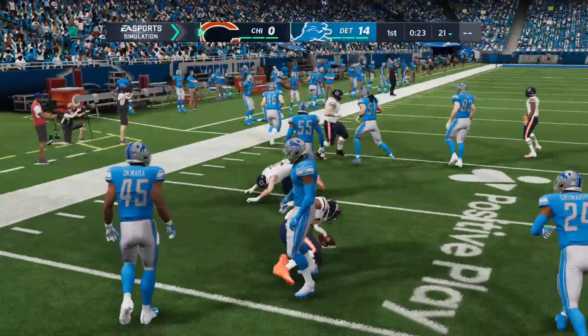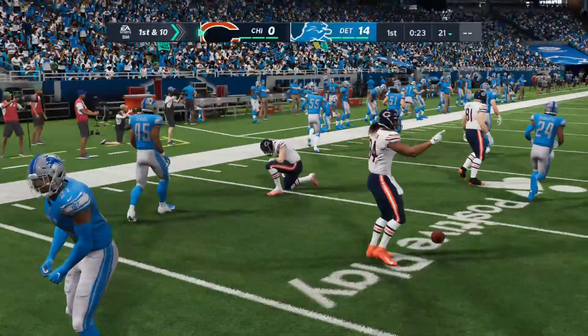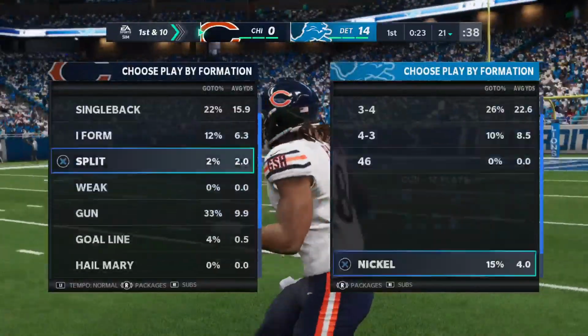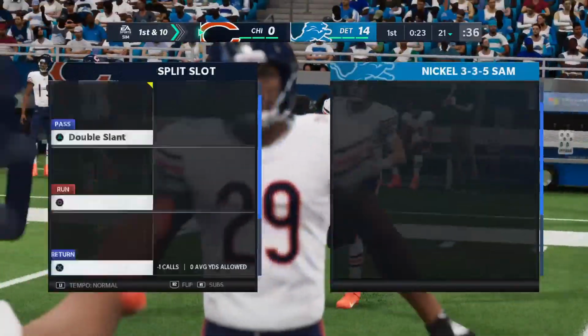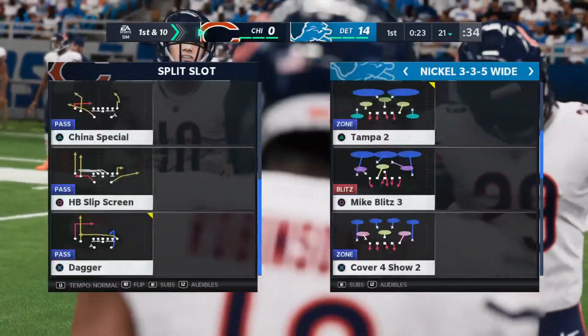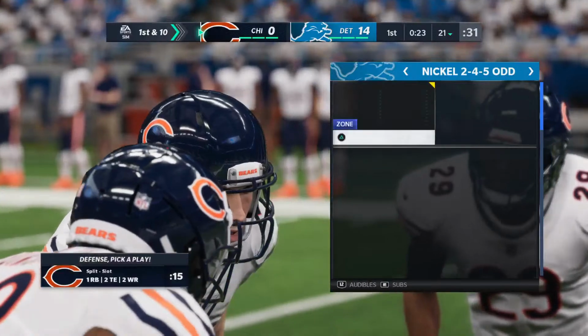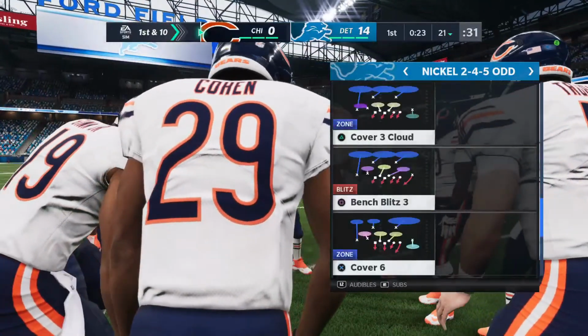And he'll take it a yard or so past the 20, called it the 21. The Bears take over first and 10. Chicago works their way back onto the field here for their second drive of the game. They've been outplayed early, no question. Down 14-0 already as they come up first and 10.